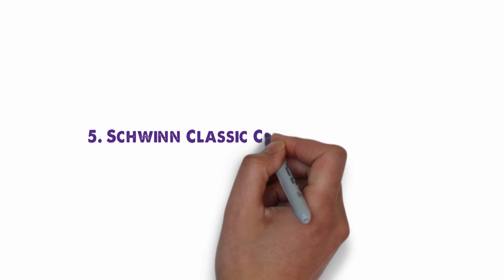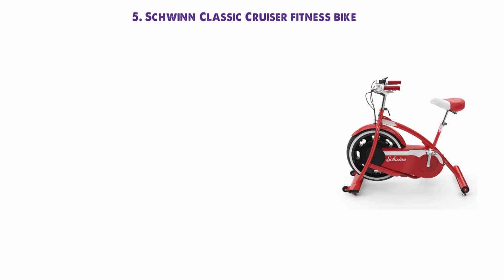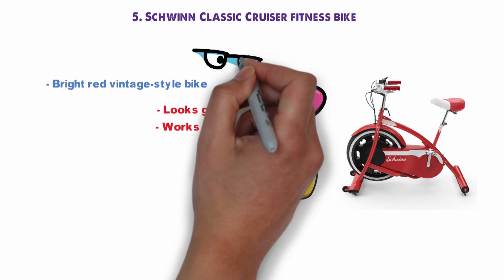And for our final pick at number 5, we have the Schwinn Classic Cruiser Fitness Bike. I have a Schwinn Classic Cruiser stationary bike, and I love it. Everyone who sees this bright red vintage-style bike perched there in a corner of my basement remarks on how great it looks. And having used the bike plenty, I can tell you that this thing not only looks great, but it works great too. Once you get past the unique looks, in fact, you get to the actual stuff that matters here.